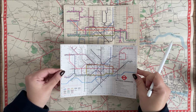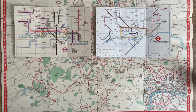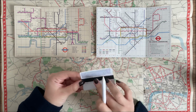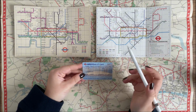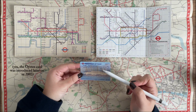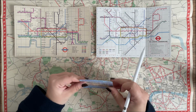Now I'll take the one from, I think, the year 2000. Let's put this one here. So this one, as you can see, is from 2000. It's the Millennium card that I found in a market in London, which I obviously had to have. And I think the Oyster card came later. Yeah, no, in the 2000. So this was a special one for the year 2000.